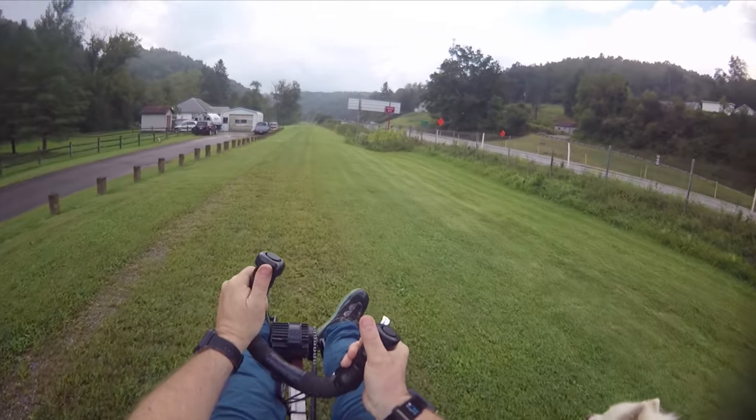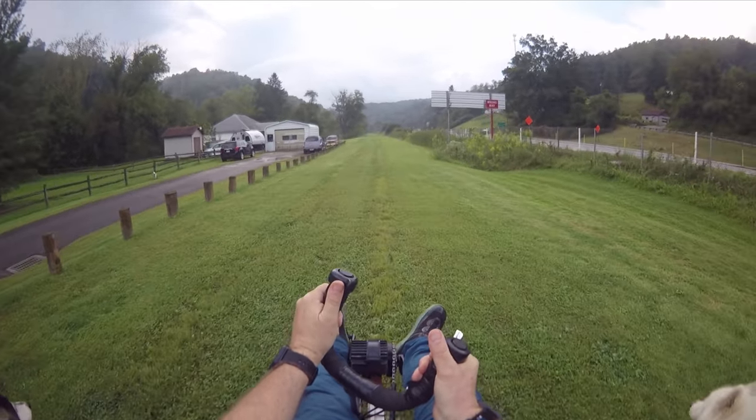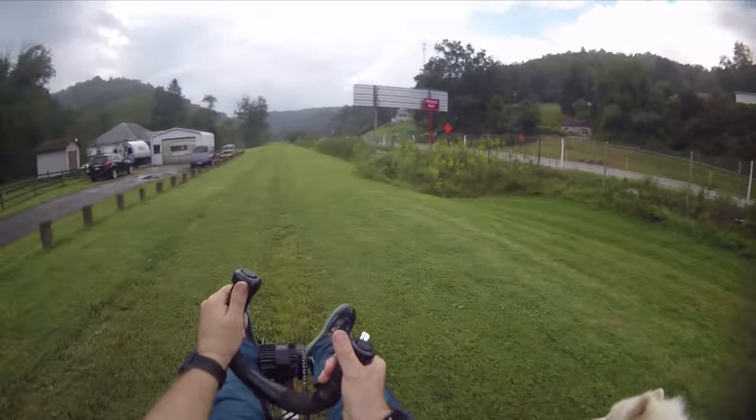So this is what it's like wolf driving on the highway, or at least as close as we'll ever be. This thing looks like it could land a jet plane down here.